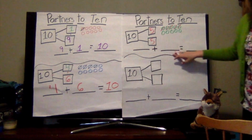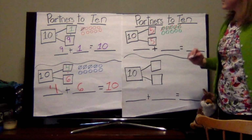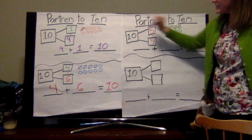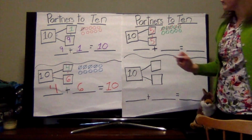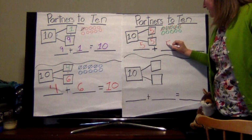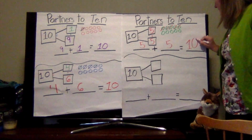To make my number equation, I'm going to use the information in my number bond. So now I know that 5 plus 5 equals 10. So my number equation will look like this. 5 plus 5 equals 10.